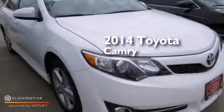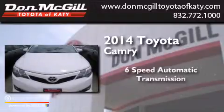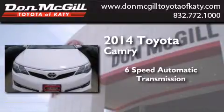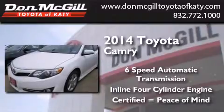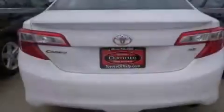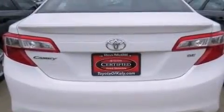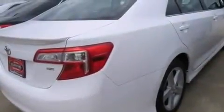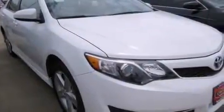This is a 2014 Toyota Camry. This four-door sedan has a six-speed automatic transmission and an inline four-cylinder engine. Its top features include Bluetooth mobile device connectivity, speed-sensitive volume controls, a sport-tuned suspension, traction control and stability control systems, aluminum wheels, and a tire pressure monitoring system.